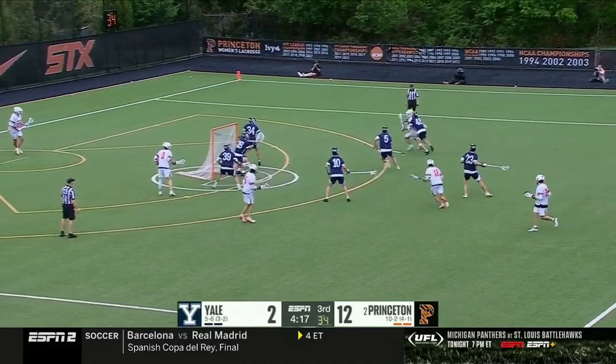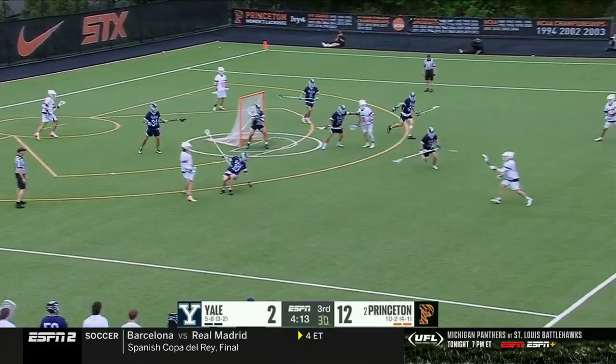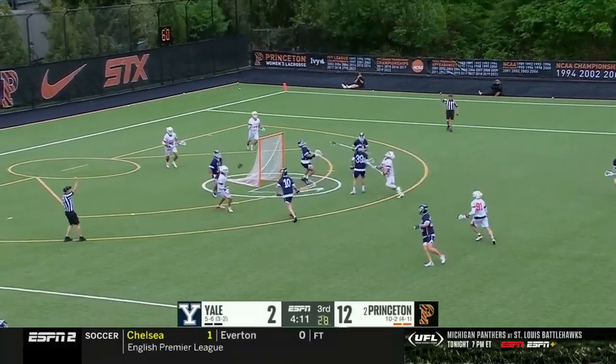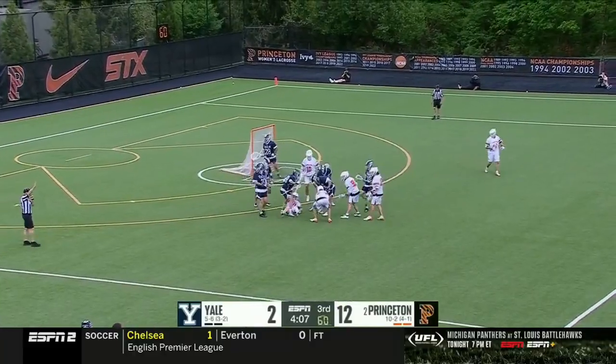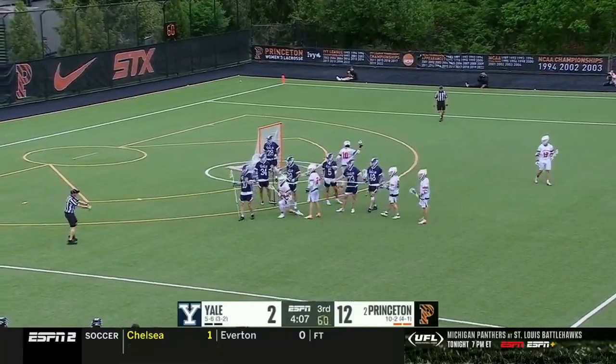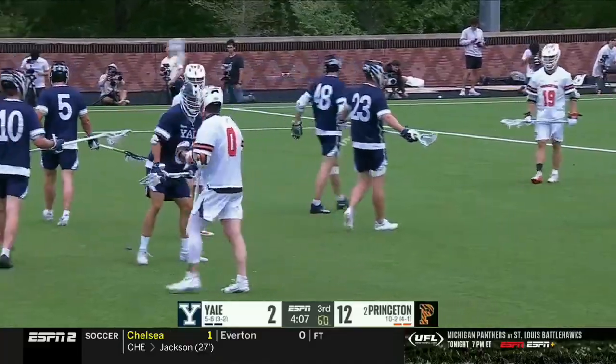Yeah, I think the swim move is one of those, when I was growing up, coaches used to tell you, don't swim. I don't want you shooting anything but bounce shots and no swim dodges. Now, I think it's a fantastic move to counter, especially on short stick defensive players, or when a defender lunges, overplays you one side after you made your initial move.